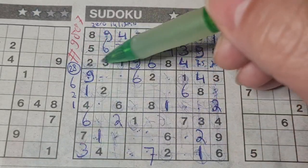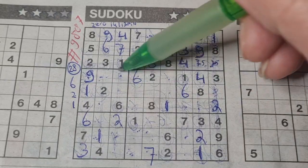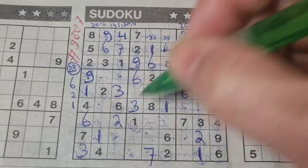3 in the first column, 3 in the second column. So the third column, the only two places level 3 should be is here or there. We have a 3 in this row, no 3 there. 3 should be here. 3 in this row, 3 in the middle row, so the row below. The only place level 3 should be is there.